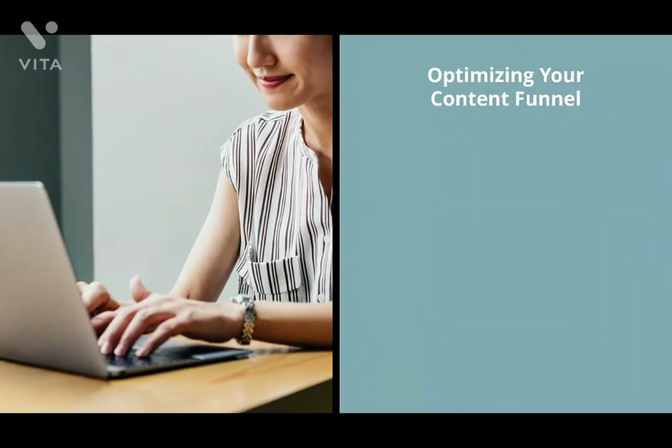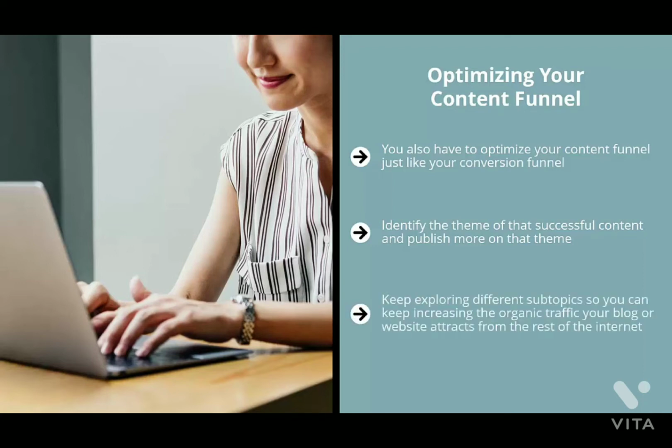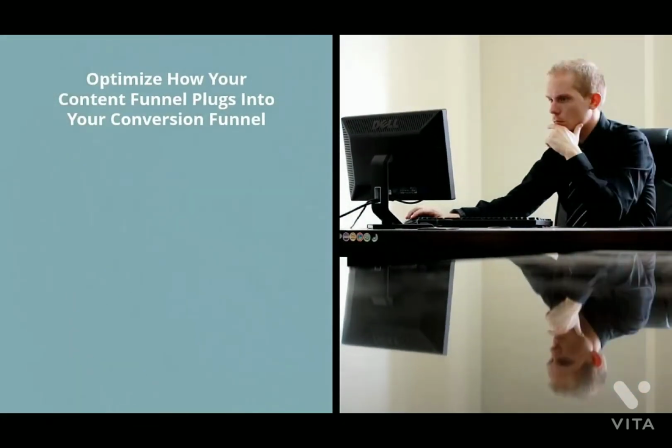Optimizing your content funnel. You also have to optimize your content funnel just like your conversion funnel. It's not as bad as you think. It really all boils down to your statistics. For every 10 pieces of content you publish on your blog, only one of them will account for most of the traffic you get. Identify the theme of that successful content and publish more on that theme. Create variations. If you notice an upward trajectory of the traffic you're getting, this means you are on the right track. It means you're talking about the right topics. Keep exploring different subtopics so you can keep increasing the organic traffic your blog or website attracts from the rest of the internet.